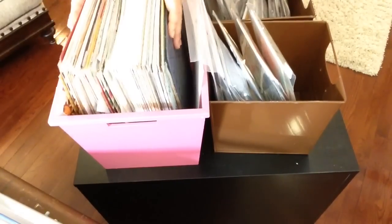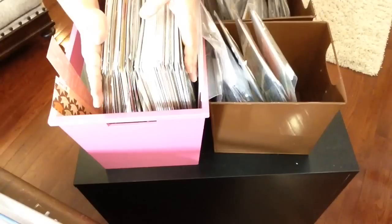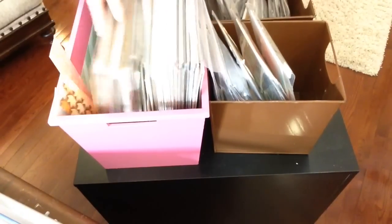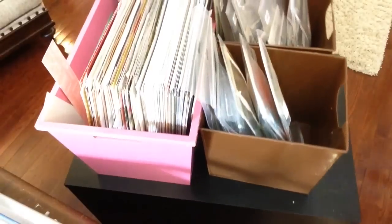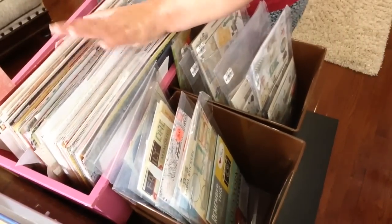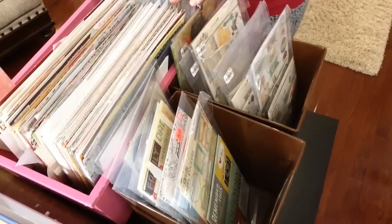On a regular basis. So, yeah, that's probably more than 5 inches. Maybe 6 or 7 inches. But this is my main go-to paper. And then I have some other places where I keep paper if I need it. But this is all the current stuff that I go to.